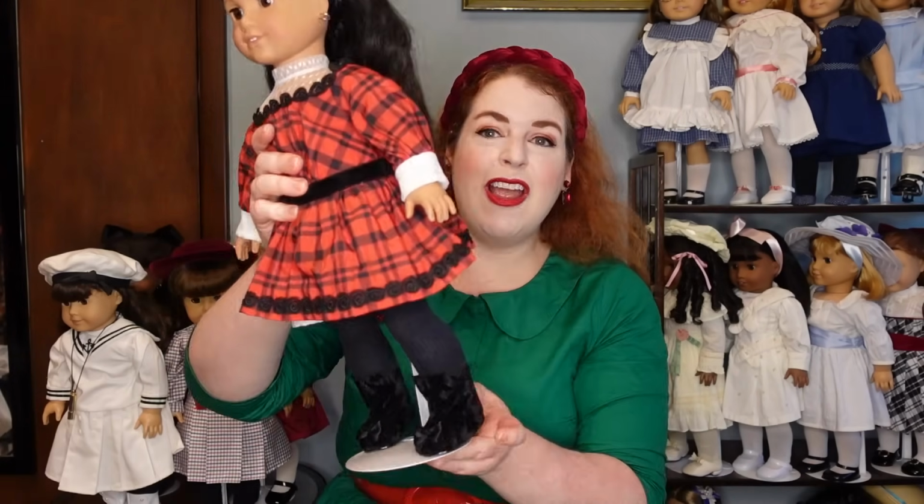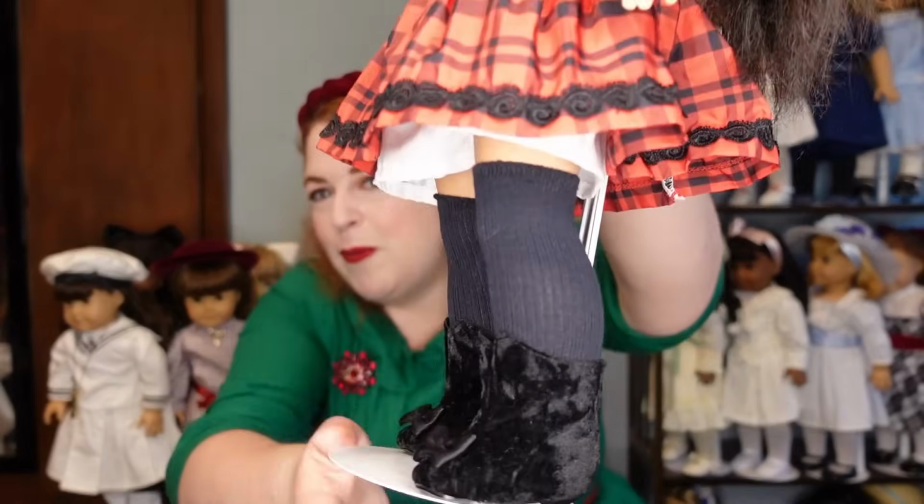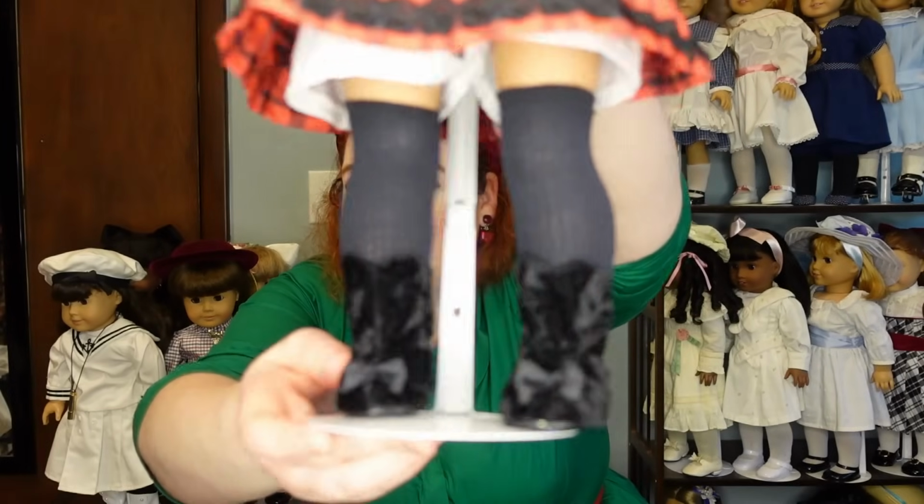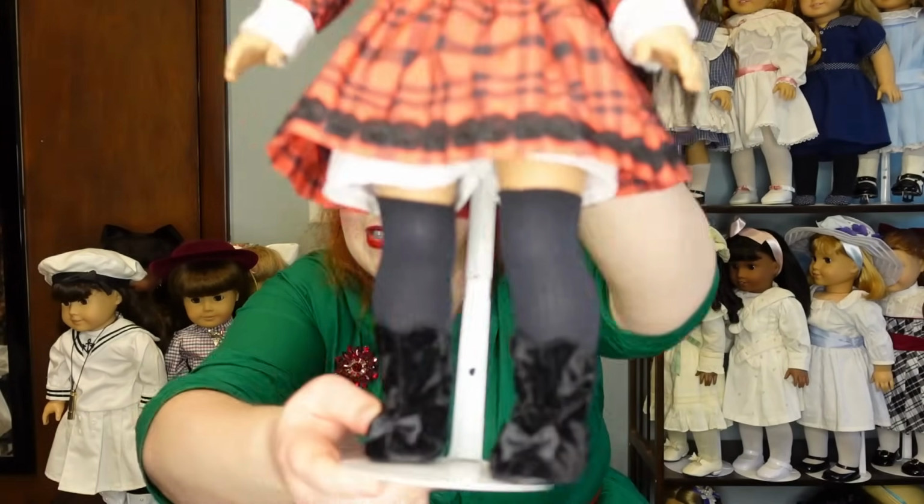And the other thing that I love about this outfit are the shoes. I hope that this will come up on camera, but they are velvet shoes with little bows that look exactly like carriage boots, which is fantastic. I mean, it's not something that you probably would have worn in the house, but velvet little carriage boots that look just like that were so popular in this era. And so I love that they gave her little velvet boots with this outfit.